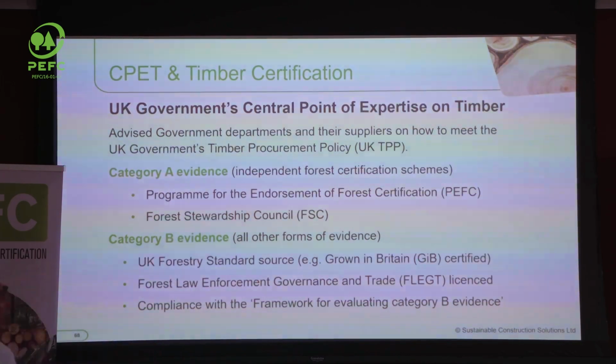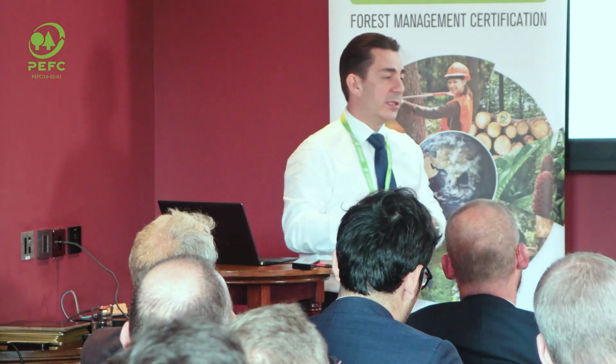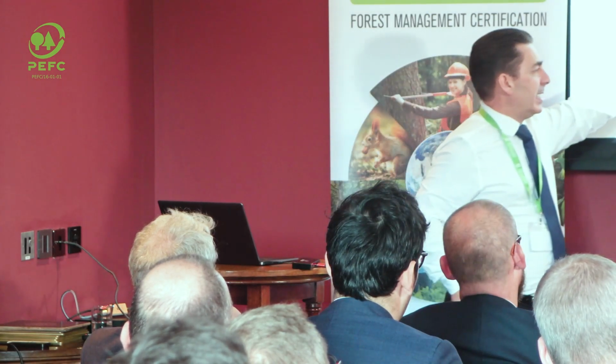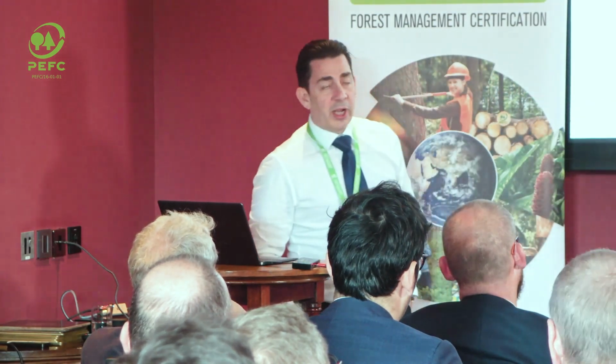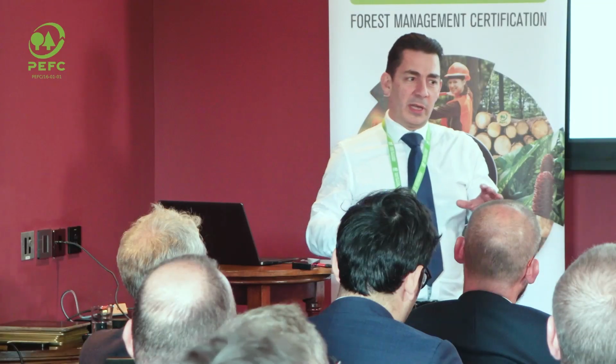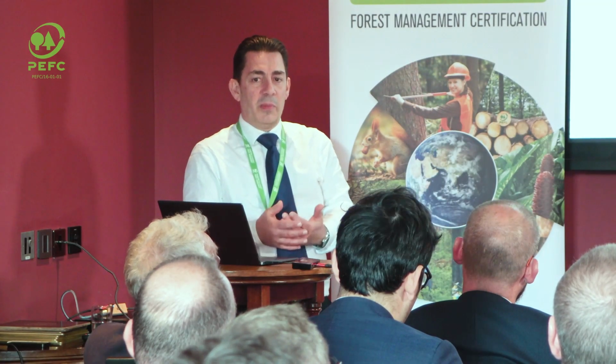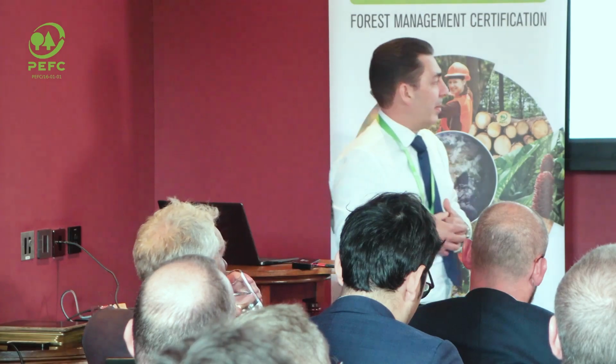FLEGT licensed timber is only Indonesia at the moment. If you haven't heard about that, it's a licensing scheme. The issue with FLEGT is there's no chain of custody scheme associated with it. It's a license to import it into Europe or the UK, but there's nothing tracking it from that point of import to the site of use. So it gives the contractors a lot of nervousness because they've got nothing on a bit of paperwork that says that timber is FLEGT. That's something CPET is looking at, so there might be something coming on that.